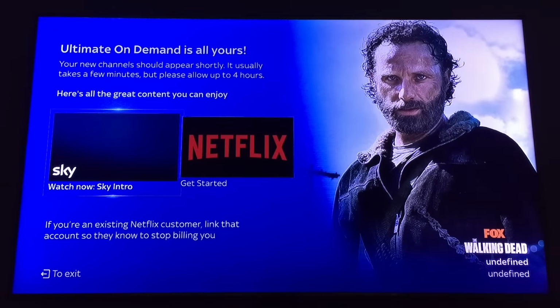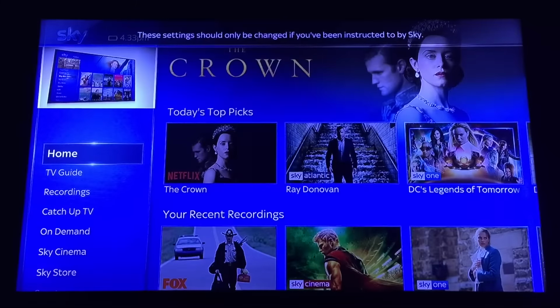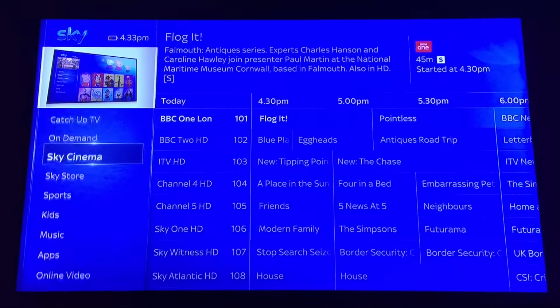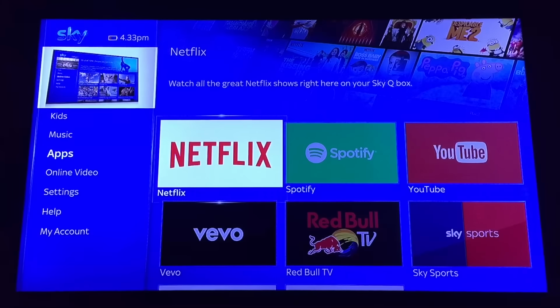Okay, so I've clicked it and it now says, so once you've got Netflix enabled, it looks like this. If you go into apps, Netflix will appear here.